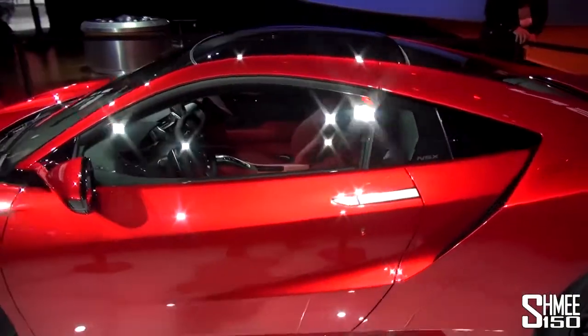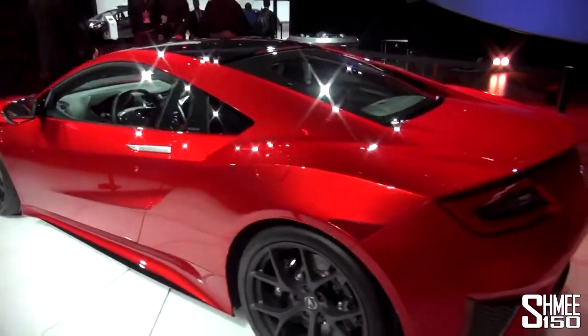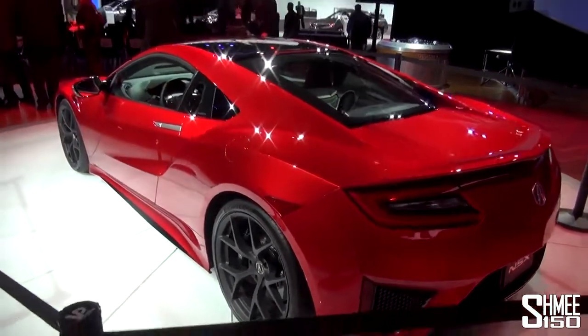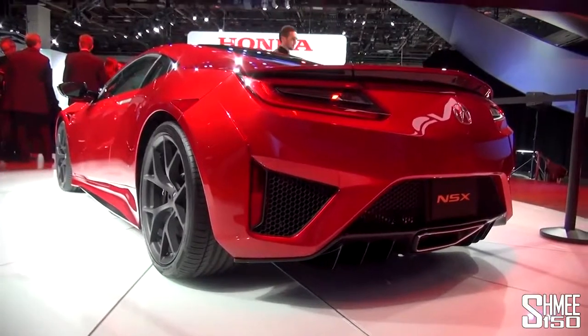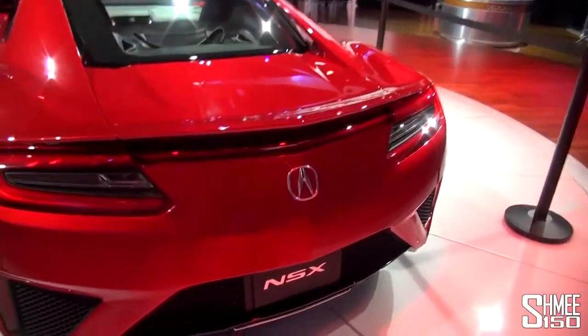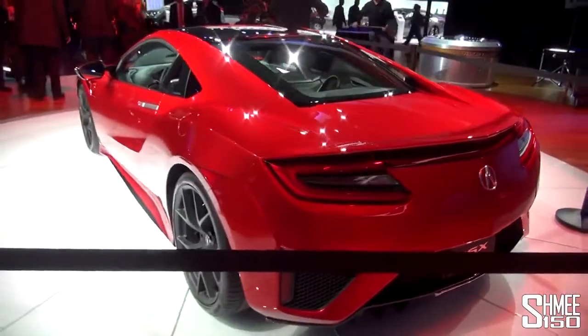Certainly hope that at some point I'll have an opportunity to drive one of these. I think it's going to be a pretty cool car. And of course, it's only about 6 months or so now until I'm sure the first media cars, factory cars will be out and about. Although those will have the Honda logo, not the Acura logo that they have here. Different names in different countries.